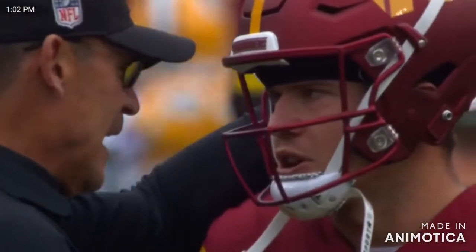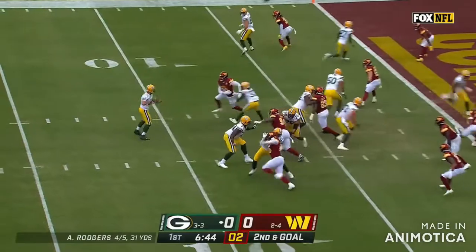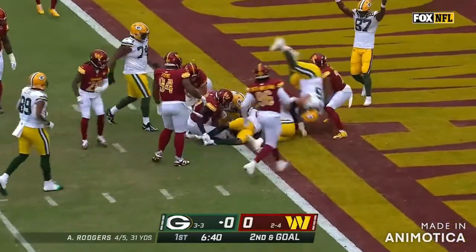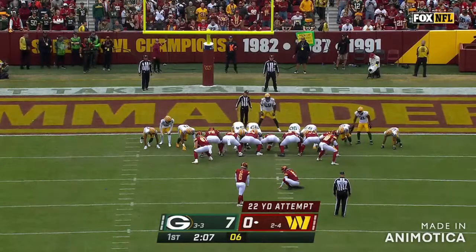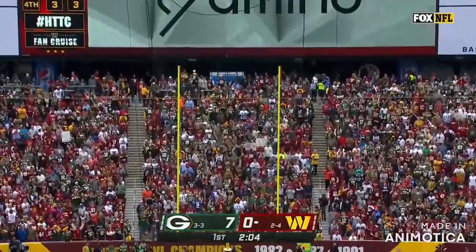With quarterback Carson Wentz injured, head coach Ron Rivera yet again turns to Taylor Heineke. Rodgers, inside throw to Aaron Jones, spins his way in for the touchdown. From way to the 20, Rodgers muffed it. Washington, they have it, and they do. Missed his first field goal of the season last week. He'll have a chip shot from 22 to get Washington on the board.